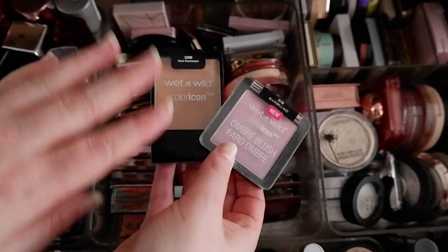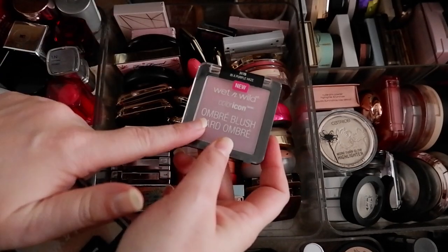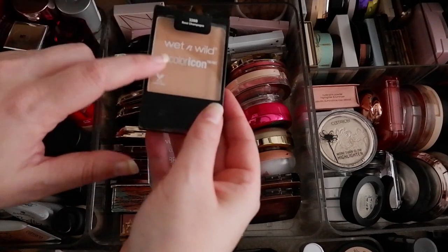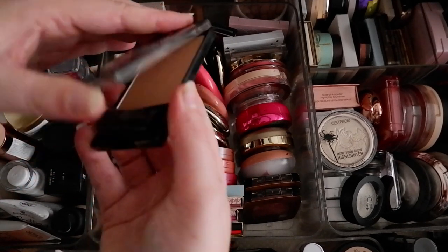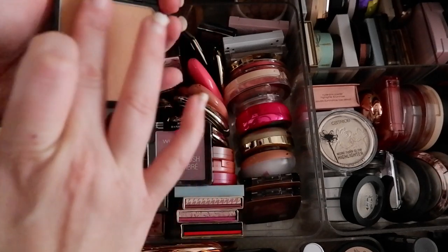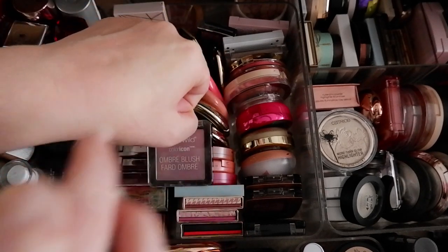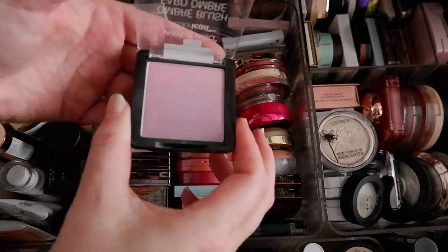So right here at the front, I have my two Wet n Wild blushes. And I actually kept this one, this purple one, over a MAC one in my last declutter. And then I have the Wet n Wild Color Icon in Rosé Champagne. This is a really nice neutral blush, like that barely there kind of look. This really doesn't do much, but it just has a nice bit of glow. But my favorite one of the two is the purple one.